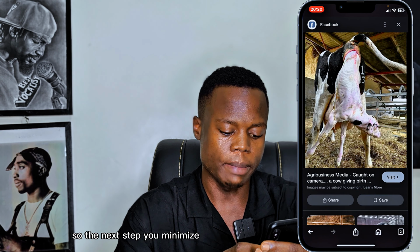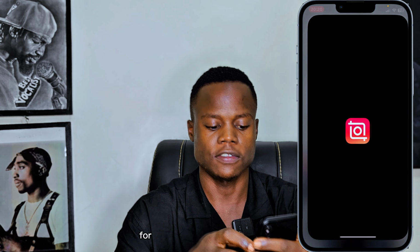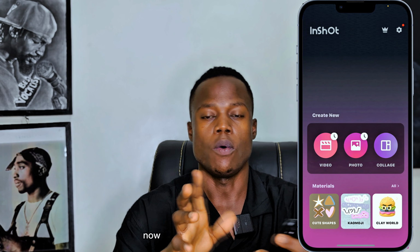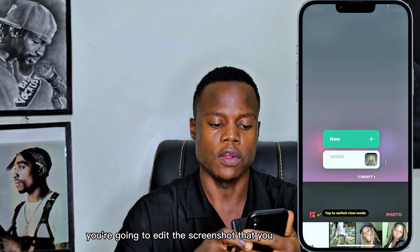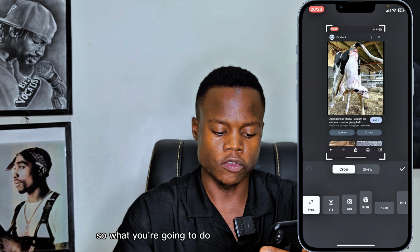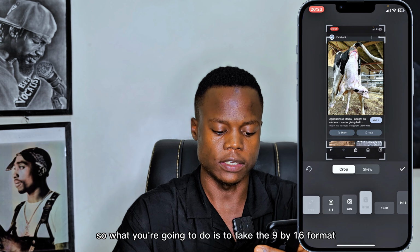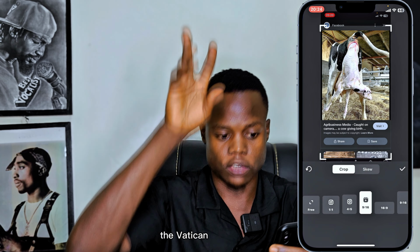So the next step, you minimize Google and then you open any editor, a photo editor, okay? For this case, I'm going to use InShot. Now, once you open a photo editor, you're going to edit the screenshot that you got from Google. Here is the screenshot, okay? So what you're going to do is to take the 9:16 format. This is the TikTok kind of format, the YouTube Shorts kind of format, the vertical kind of format.